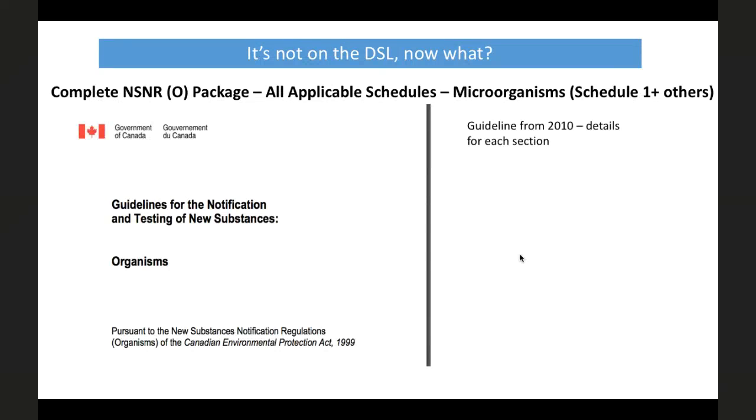Back in 2010, there was a guideline issued for completing the technical components of these schedules. And it's actually a very detailed guideline that you'll find for each of the different sections. And there are about 9 technical sections that need to be completed. We have requested, as part of our feedback to Environment and Climate Change Canada, to issue a new draft guideline, which they did circulate for comments, and it was supposed to be released in 2019, but it has not been formally released as yet, so stay tuned. Hopefully that should be coming, and we'll have more specific examples on how to fill out the Schedule 1 and the various technical sections.